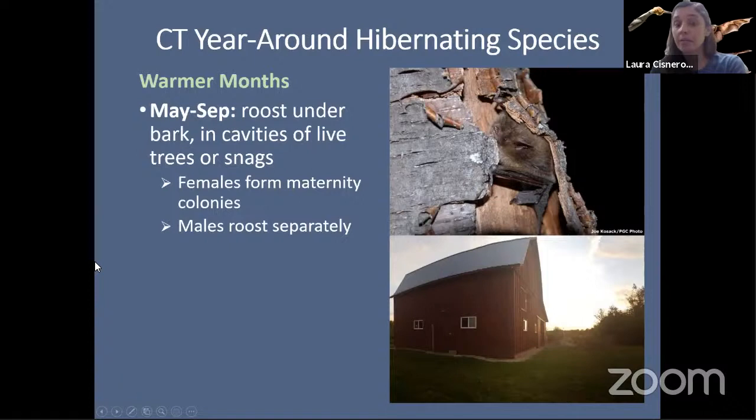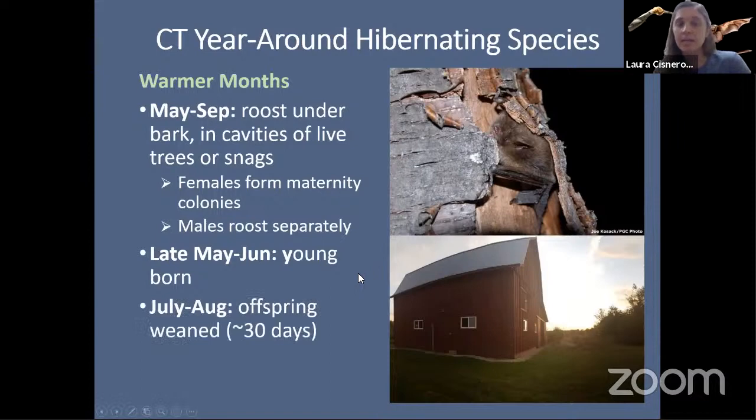And so females tend to form these maternity colonies, where males will roost by themselves. In these maternity colonies, they'll rear their young. Young are born from anywhere from May to June, and then they fledge around late August. So in 30 days, they're weaned and they're able to fly on their own.